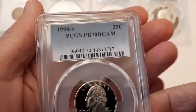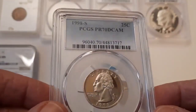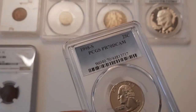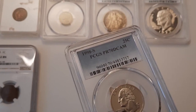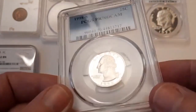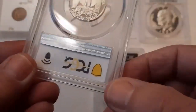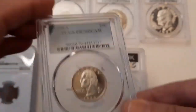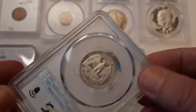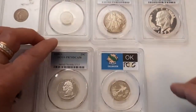This is the 1998 Proof 70 DCAM, deep cameo. And value on this is roughly $40, and I paid either $25 or $28 for that. And this is also the gold shield. And I like to get the holders where they're not all scratched up, because I think it makes it hard to see the coin.